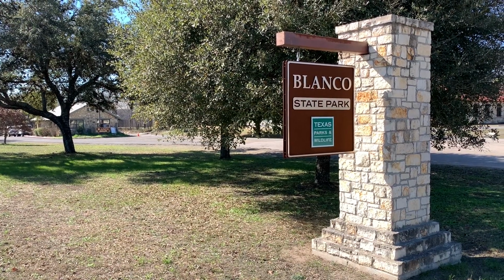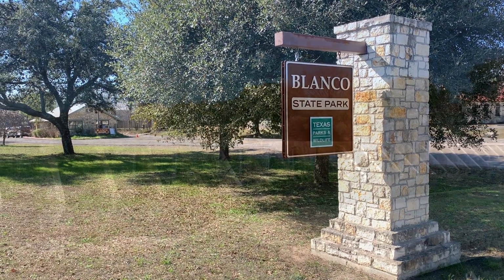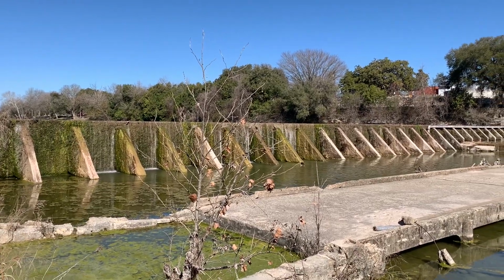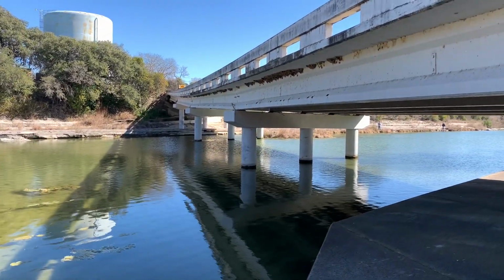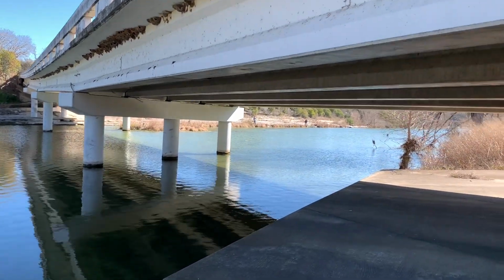We've arrived at Blanco State Park in Blanco, Texas. Let's go check it out. This is the western end. I'm on the western end of Blanco State Park. There's a little fishing area here, and there's a walkway that goes under the underpass.